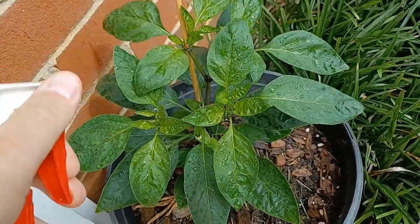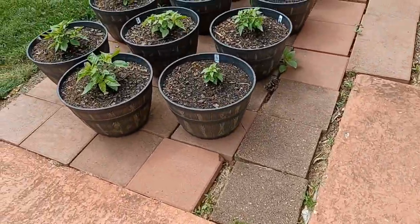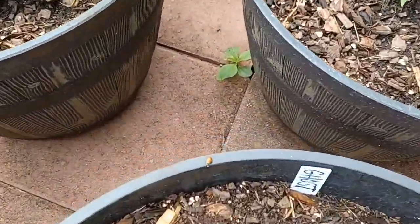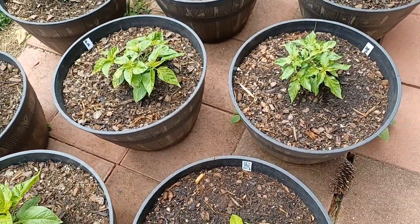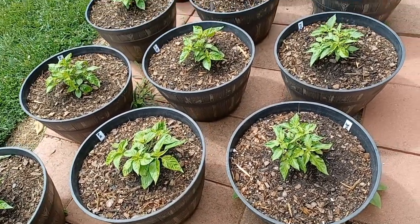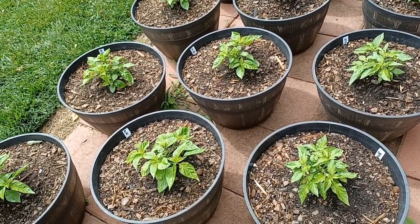Now, some of them will fly away. I know I did see some earlier that were crawling around the edge of the containers, like that one. Like him. Yeah. And so you will see some, they'll escape. You're not going to keep all of them in your garden. The thing is, what you're trying to do is you're trying to get them to hang out.